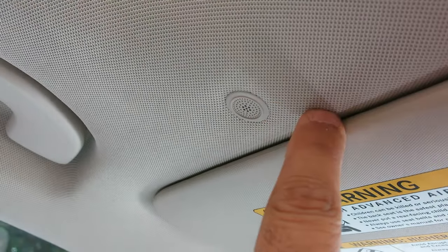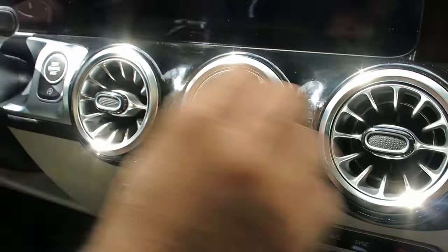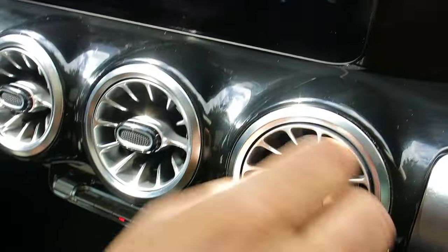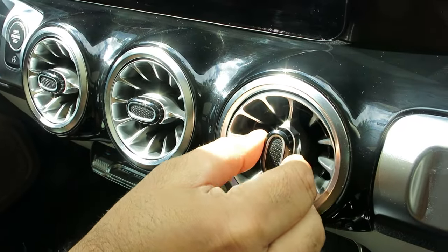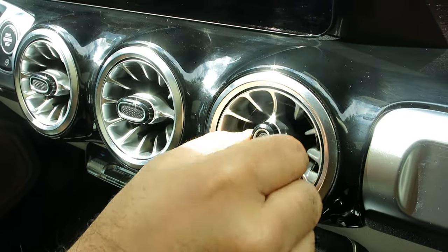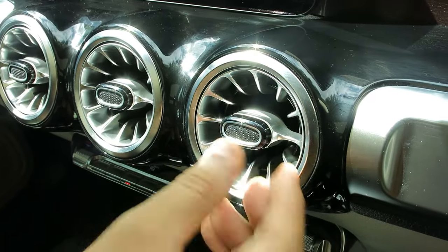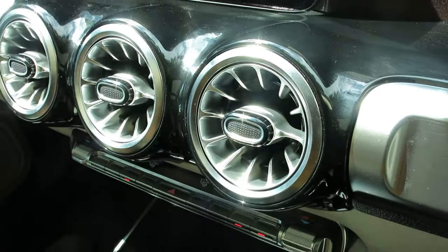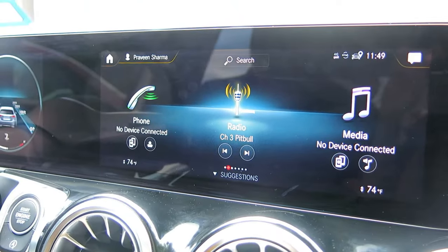There are a couple of mics here, microphone, which is for when you are connected to Bluetooth, it gives you very crisp and clear sound. AC vents are like this, yes, looks really good. If you want to turn off, you can just turn it upside, and then that will close the AC airflow, and then just go again horizontal, that will start the flow.